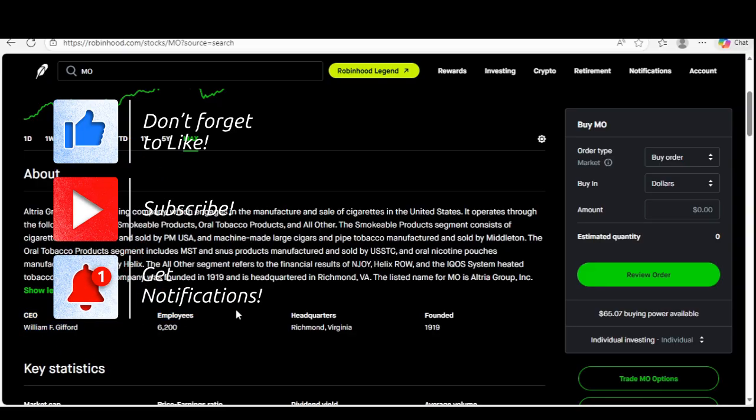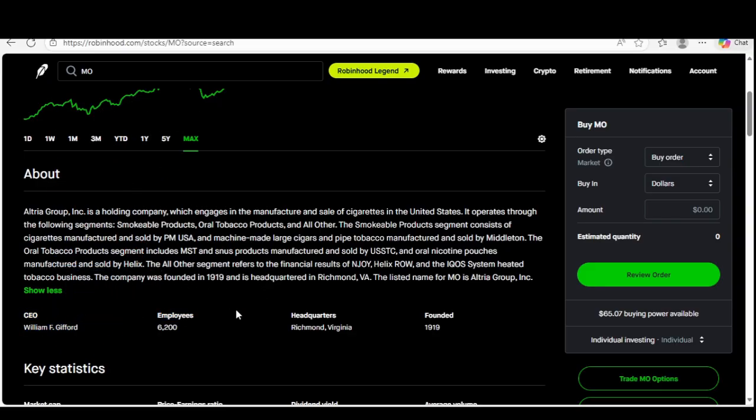So always read about the company first. Once you go ahead and scroll down, you're going to see a bit more information, and you're going to see the name of the CEO. Down here is going to be William F. Gifford. You're going to see the amount of employees the company has, which is 6,200.